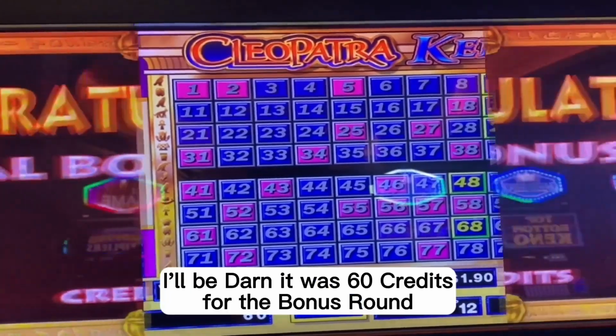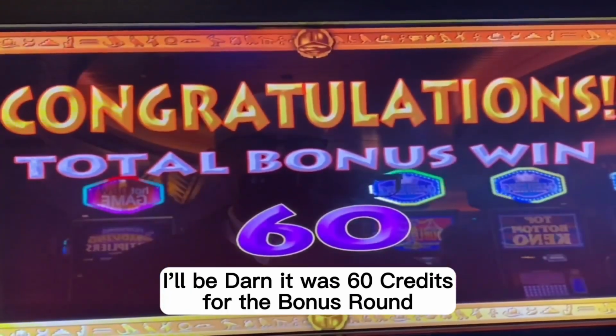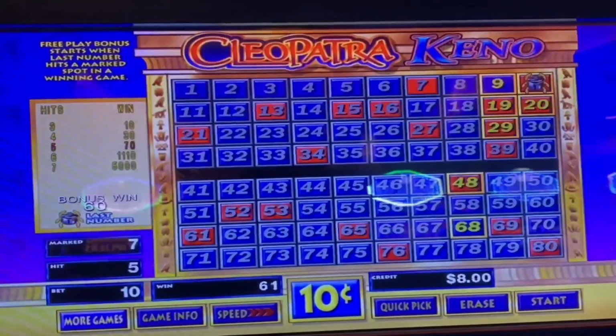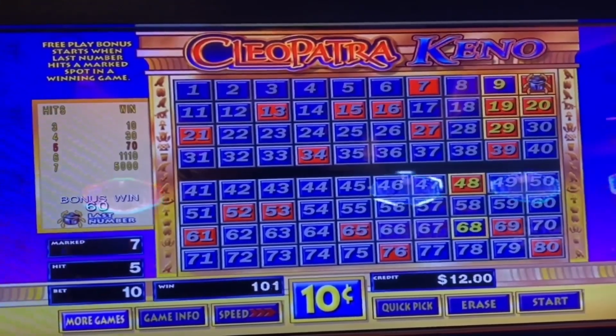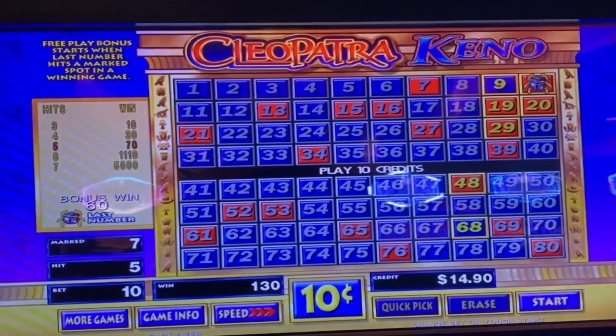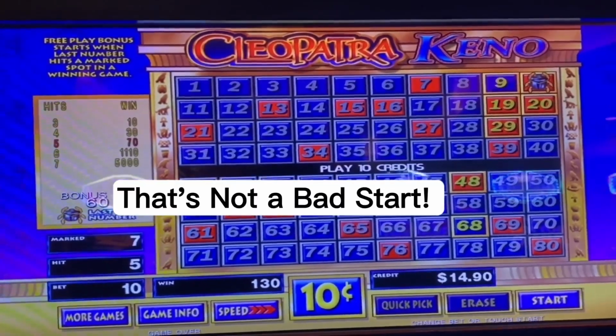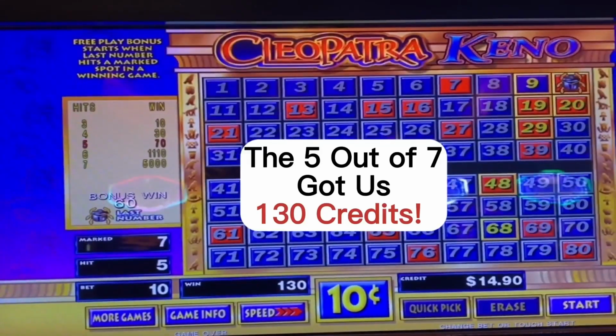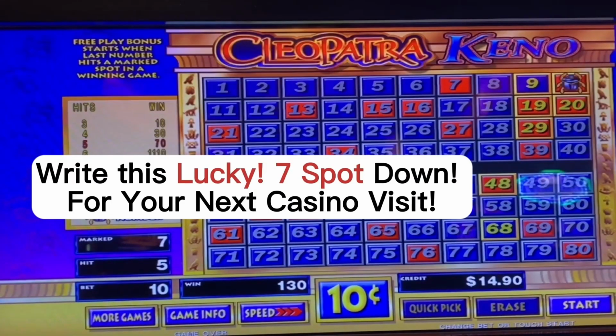I'll be darned. It was 60 credits for the bonus round. Let's see what got us here. That's not a bad start. The 5 out of 7 got us 130 credits. Write this lucky 7 spot down for your next casino visit.